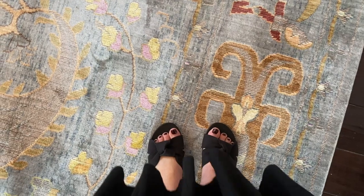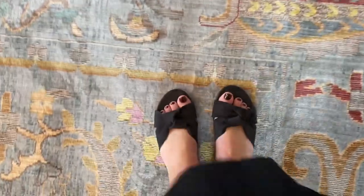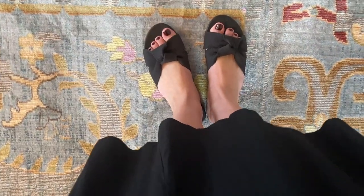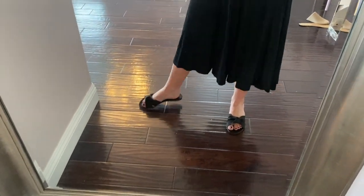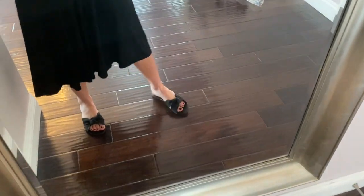Let's try them on. Okay, you guys, here they are. The Rothy's Knots in black. They're soft, they're comfortable. I like these a lot. They're super cute. What do you guys think?